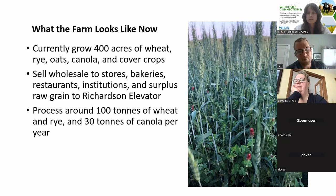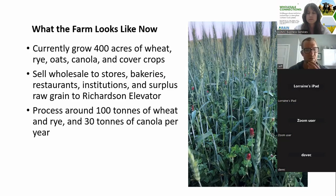By covering more land than we actually need, we sell any extra grain we have to Richardson's elevator here in Thunder Bay. Richardson's put in a truck dump quite a few years ago now, probably close to 10 years ago, for local farmers, so we can sell directly to the elevator. That's another revenue stream, and it's a way to get rid of surplus grain in a good year. In a poor year, at least we have enough land that we can meet our own needs. Right now we're processing around 100 tons of wheat and rye, strictly flour, and then about 30 tons of canola we press.